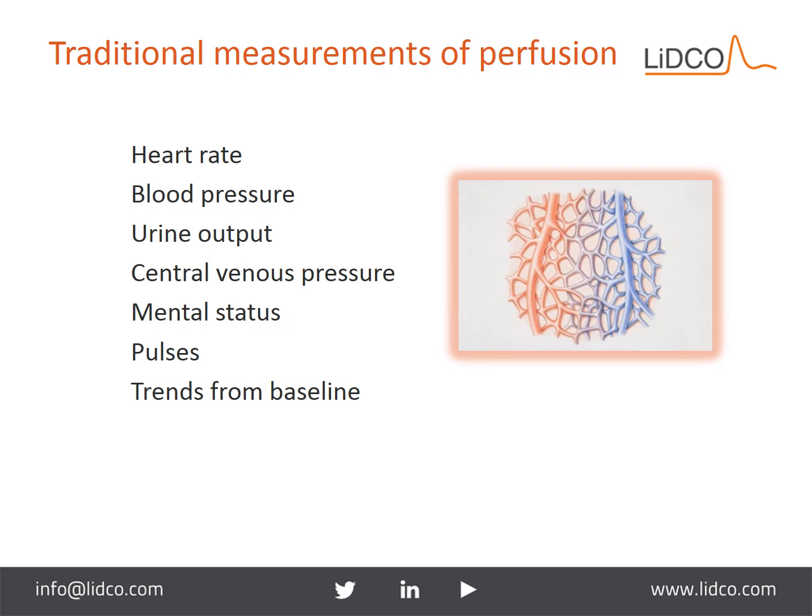These are traditional measurements of perfusion that remain extremely important in painting that clinical picture of how our patient is presenting. Heart rate, is it compensating? Can it compensate? Is the patient on medications for their heart that would keep it from compensating? The blood pressure, is it high, low? What is the baseline? Urine output. We know the kidneys are exquisitely sensitive to a hypoperfused state.